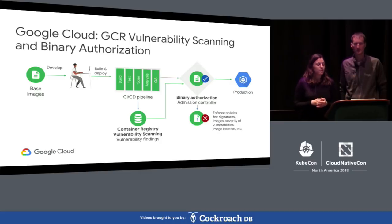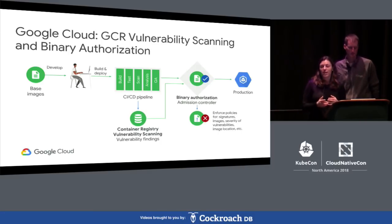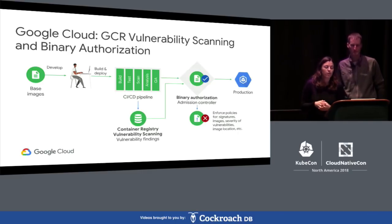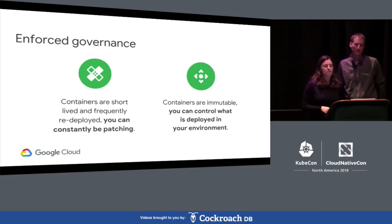Binary authorization is the admission controller for Kubernetes Engine. It allows enforcement of what's deployed in your environment by signature verification. You can set this up for any kind of attestation, a vulnerability scanner like we talked about earlier, but also your build pipeline, image tests, whatever you might have. Taken together, this starts to tell a pretty good story for how you can secure the software supply chain. But I suspect we'll see this area remain vulnerable and a key point of interest in the year to come.